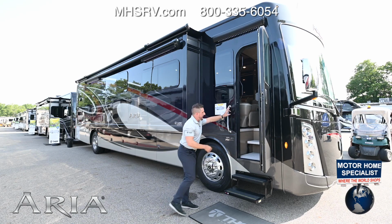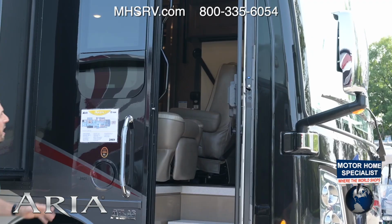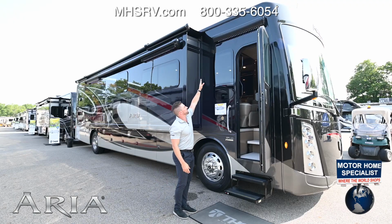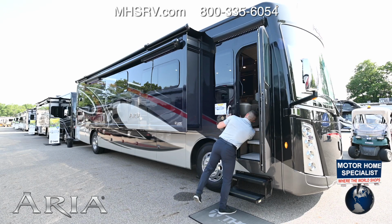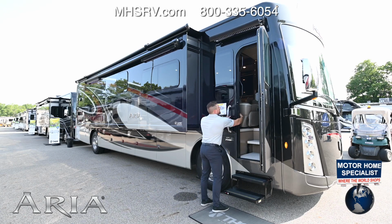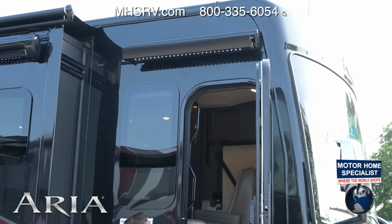A couple nice lighted grab handles with the exterior lights. You turn those on, you got the lighted grab handles. Also, you notice over the entryway we have a door awning for you as well, so it'll cover your doorway. You notice the lights integrated right inside of it.